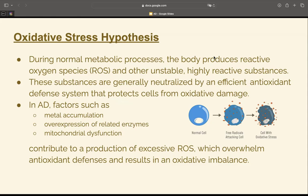So the paper kind of groups these two frameworks, hypotheses, together, but discusses them separately, so it takes a second to get to what it actually is. But the oxidative stress hypothesis talks about ROS. During normal metabolic processes, our body produces reactive oxygen species and other unstable, highly reactive substances. Reactive oxygen species are a type of free radical.